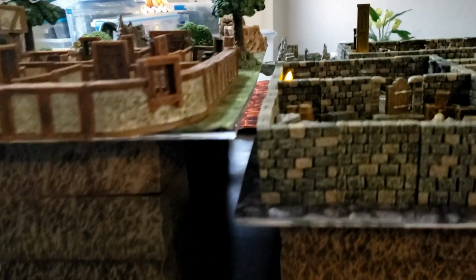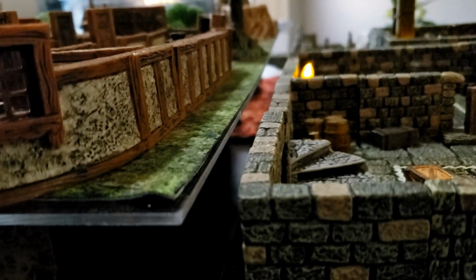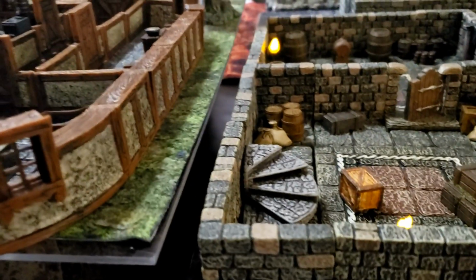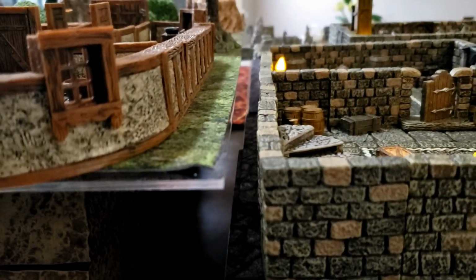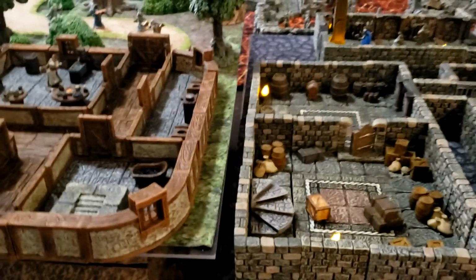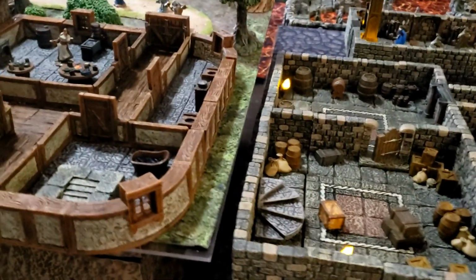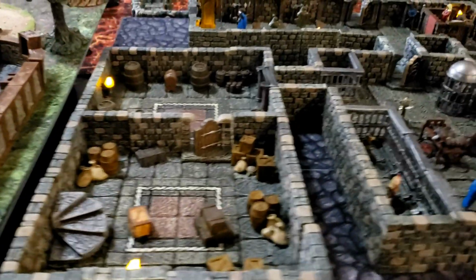Because they're 2 inches high, it works pretty much perfectly for the level. If I could hold my camera straight, sorry about that. Can't do it with that angle. There we go. So it holds it pretty close to the same exact 2 inches high between the tops of the Dwarven Forge tiles and the floors of the next one on the level above. So that works out pretty good.